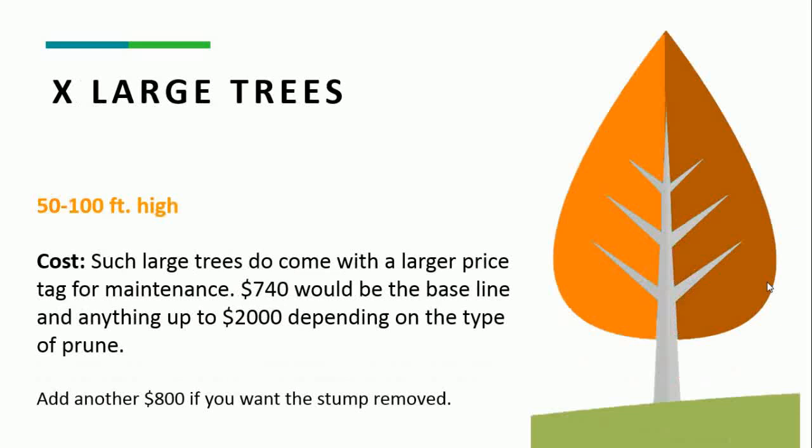And then you get your extra large trees, so anywhere from $740 for maybe a larger lower branch that's overhanging your roof, up until $2,000 or even more if you wanted a total tree reduction, and depending on what the obstacles are around the tree. So I hope this video has helped.